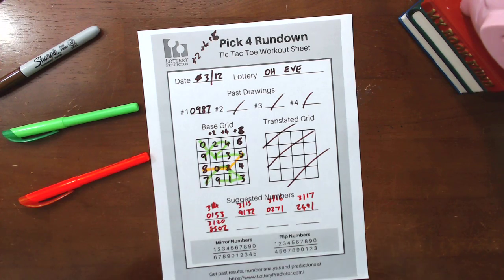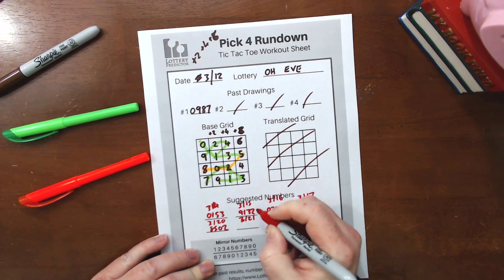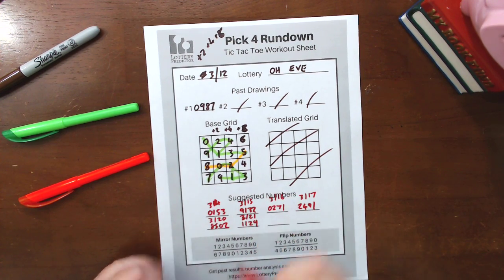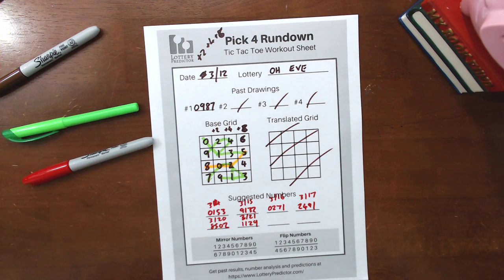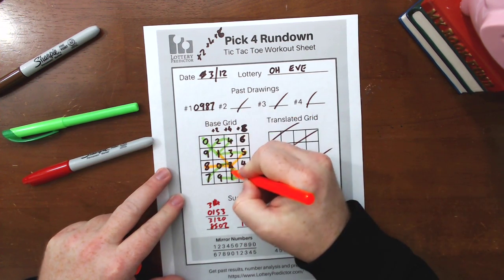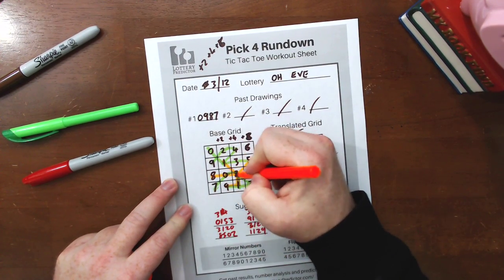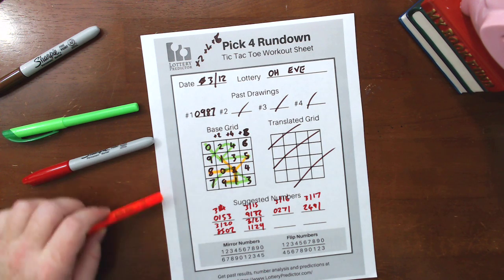Then again, another consecutive day on 3/21, we had a result of 1129. And when we look at our grid again, right here, we've got 1219 right there. So there's our numbers, 1219, 1129, another box hit of connecting numbers.